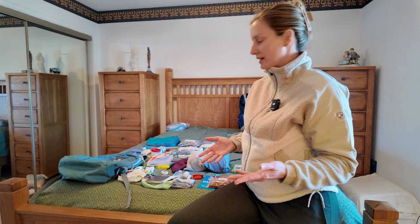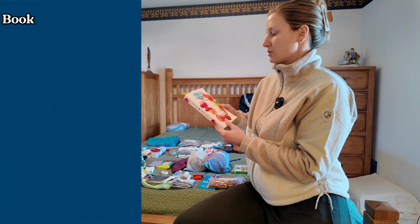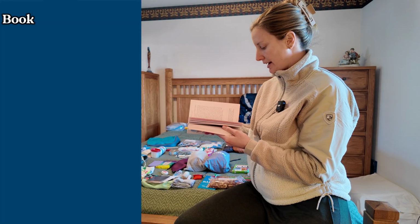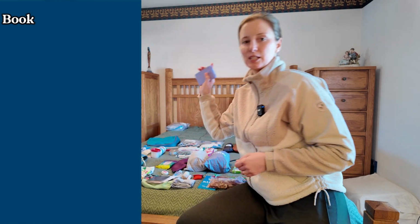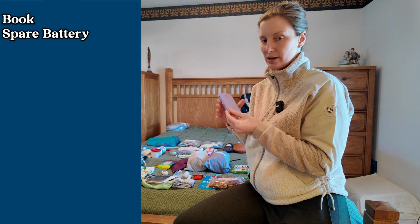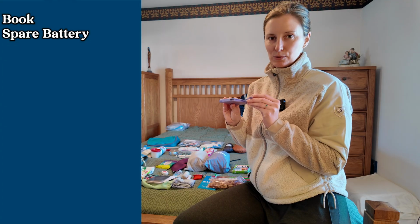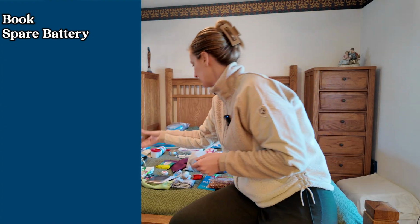So this is my personal item. With me on the airplane, I'm going to have all of these things. So a book. I don't always bring a book, but I'm really into this book right now and I have like 100 pages left. So I want to finish it while I'm on the flight. And then a spare battery. I love this little one because it's really lightweight and it also has a USB-C port, which works for my new iPhone 16, as well as the lightning cable, which works for my AirPods that are a little bit older. So I'll have that with me on the flight.